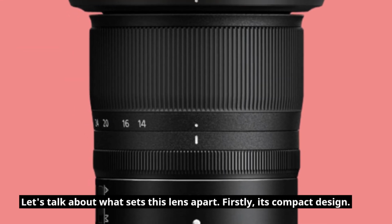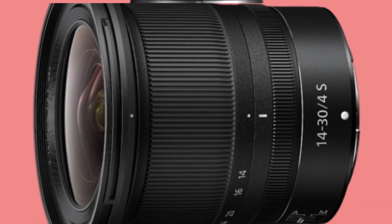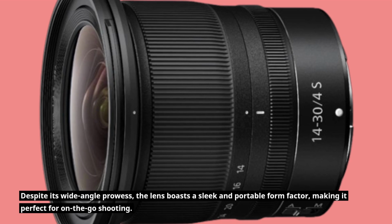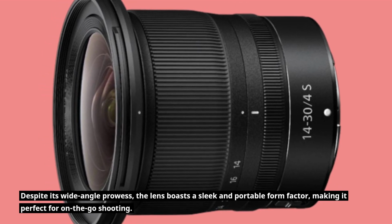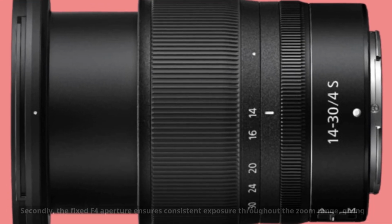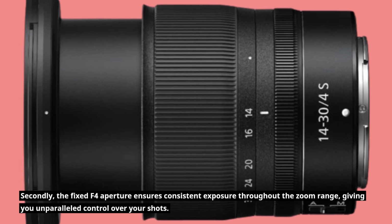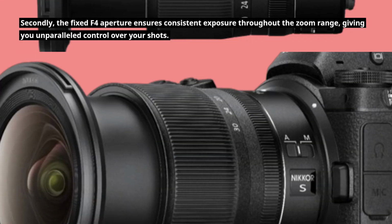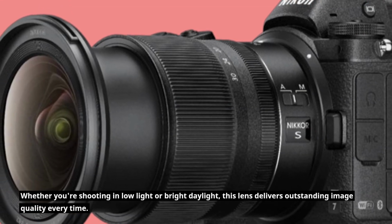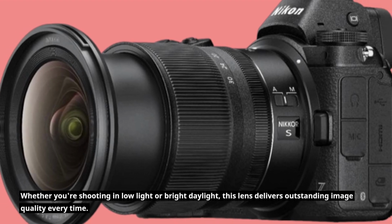Let's talk about what sets this lens apart. Firstly, its compact design. Despite its wide-angle prowess, the lens boasts a sleek and portable form factor, making it perfect for on-the-go shooting. Secondly, the fixed f4 aperture ensures consistent exposure throughout the zoom range, giving you unparalleled control over your shots. Whether you're shooting in low light or bright daylight, this lens delivers outstanding image quality every time.